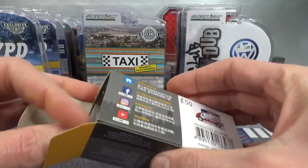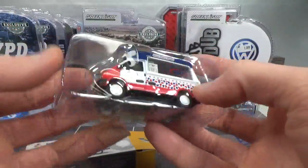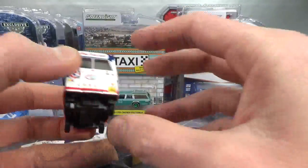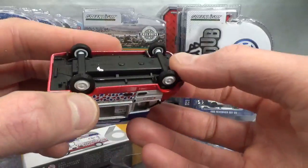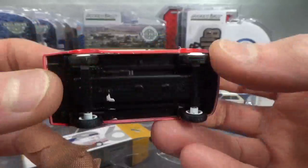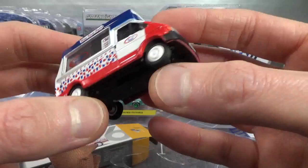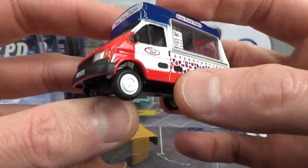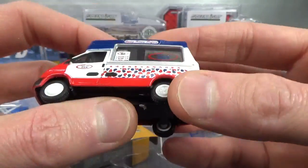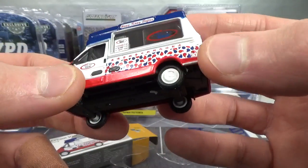I think this is a non-licensed one. Kind of looks like a Ford Transit to me, but doesn't seem to be licensed. Softy truck, it says on the base. So we got rubber tires. See, it does look like a Transit, right? Hong Kong Softy. I think this is an all metal body, plastic base, but yeah, body is metal.